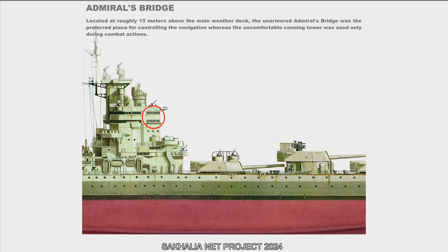Located at roughly 15 meters above the main weather deck, the unarmored Admiral's Bridge was the preferred place for controlling the navigation, whereas the uncomfortable conning tower was used only during combat actions.